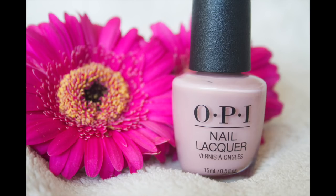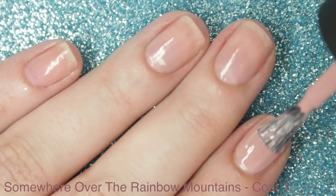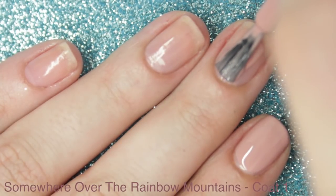Next up, I have the polish Somewhere Over the Rainbow Mountains, and this is another neutral in the collection. This is very similar to the previous shade, but this is slightly darker and a little bit more pink toned as well.